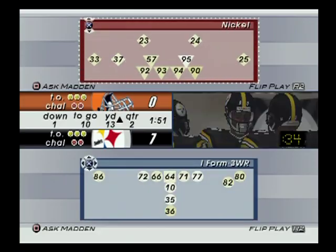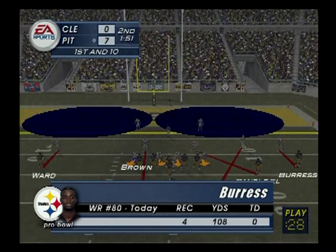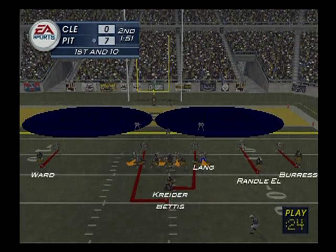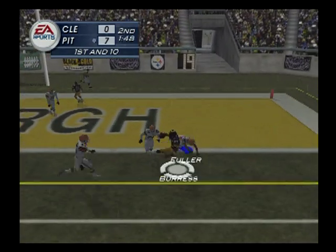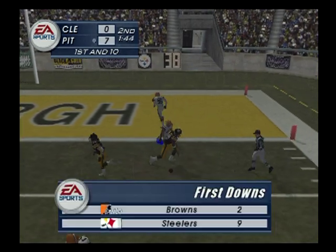Red zone opportunities are always a big factor, and they should get at least a field goal out of this drive, as long as they're careful with the football. With an extra DB, the defense is in the nickel. Looking downfield, stepping up, passing to his right, and he's brought down at the 1-yard line.